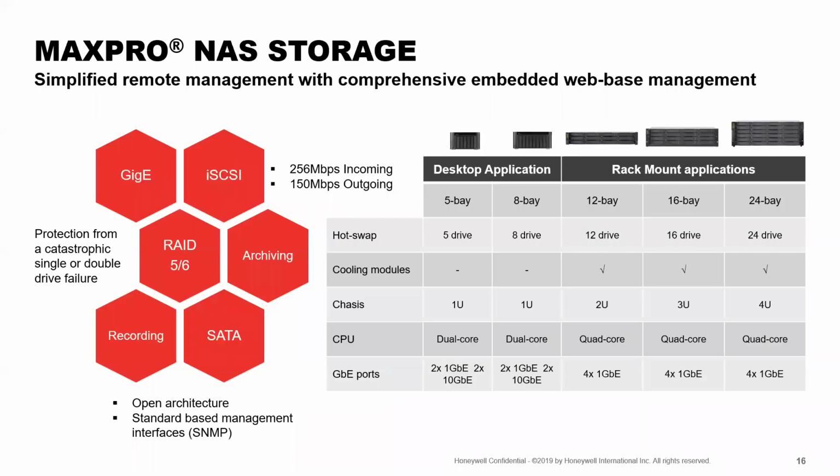All right, Danny. Introducing the MaxPro NAS storage. Here we have 5 and 8 bay models for desktop applications and 12, 16, and 24 bay models for rack mount applications. It leverages the expertise and technology of the IT and storage industry, including Gigabit, iSCSI, RAID, and SATA hard drive technology. With this NAS storage, you can do video recording and archiving with MaxPro NVR. What's more, it supports RAID 5 and 6, and comes with simplified remote management with comprehensive embedded web-based management for your configurations.